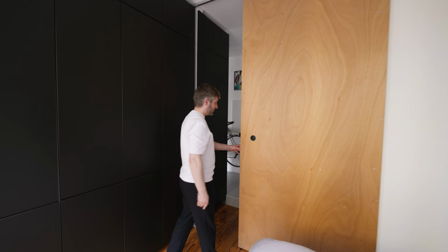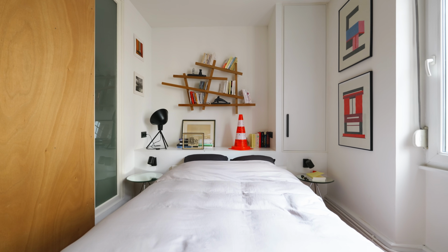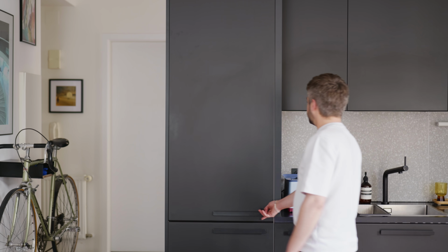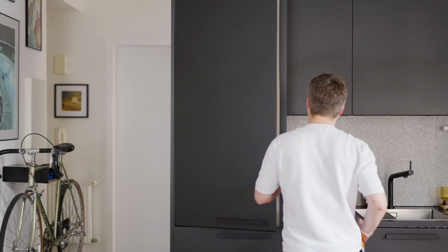I wouldn't want to not be able to put in an artwork that I love or change a cushion just because the colors don't work or because it clashes with the architecture. It has to allow for that flexibility, and I think that's what I tend to do in my projects.